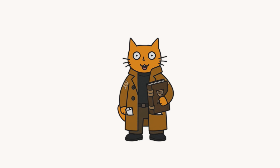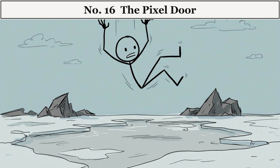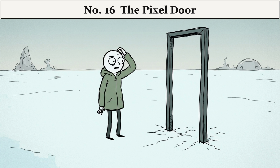Okay, let's see. Number 16. The Pixel Door. A cursor hangs over a white emptiness, then drops into East Antarctica, Princess Elizabeth Land. At first there is only glare, wind-scoured ice, and a few exposed ribs of rock. Then the image snags on something it should not. A dark-edged rectangle, long and unnervingly straight, like a doorframe pressed into the continent and left there.